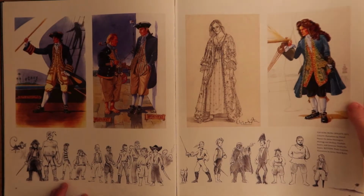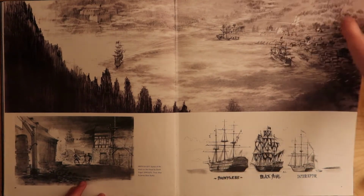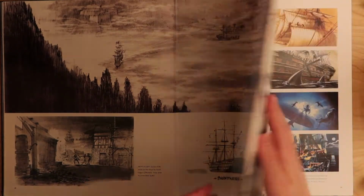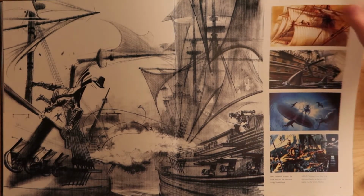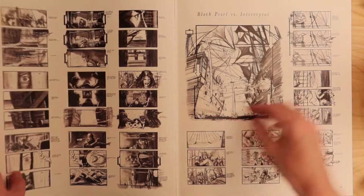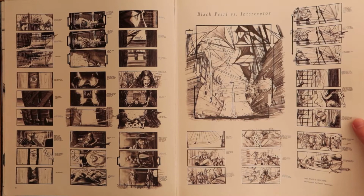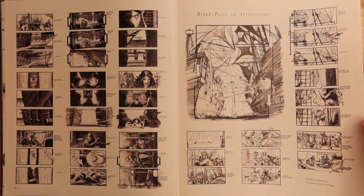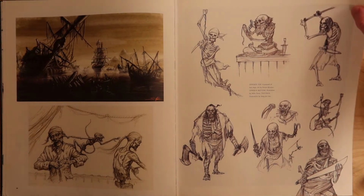And here are some examples of 17th century fashion, which was very extravagant, as you can see. And some more sketchy, black and white segments here. And a really cool detail in here is these storyboards, which are kind of cool to look through and remember the scenes in the movie and see how they were developed through these storyboards, which is pretty fun.